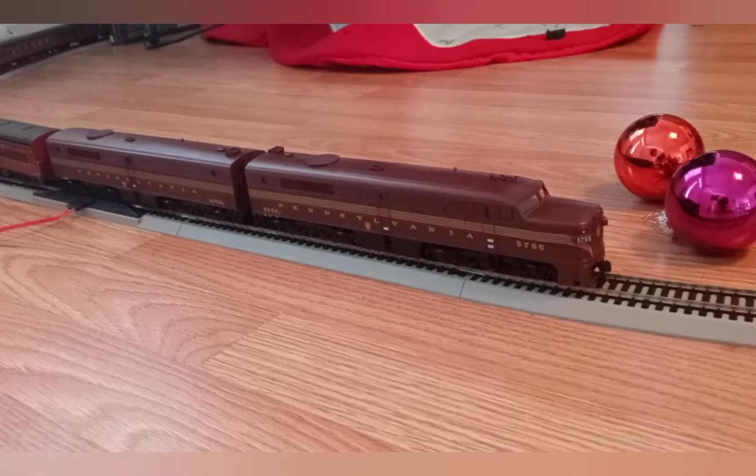Alrighty, then that ends the Walthers Mainline ALCO PA/PB set review.